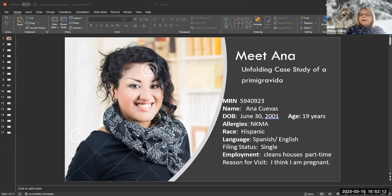Okay, so this is an unfolding case study, and she's a primigravida, which means what? What's a primigravida? First baby. First pregnancy. Okay, first conception. So you can read her demographic information here. She's 19 years old. She thinks she's pregnant, and she's coming in for her first visit.